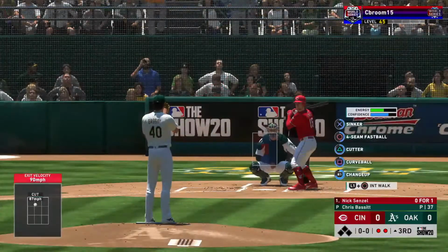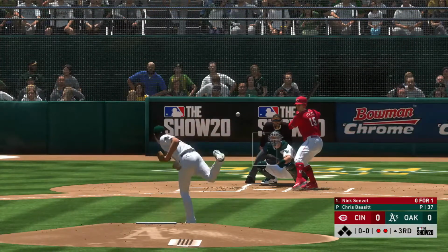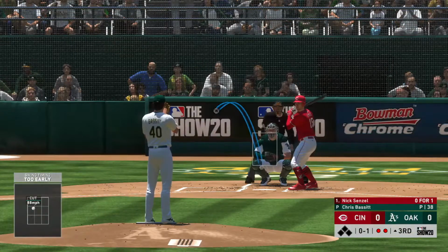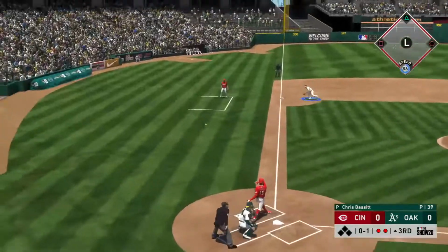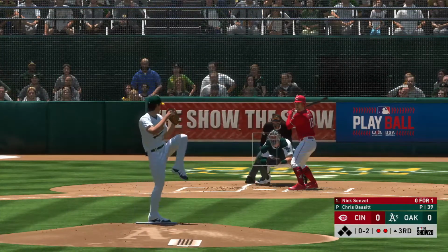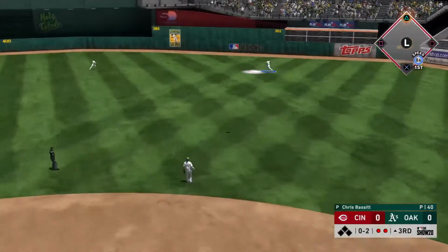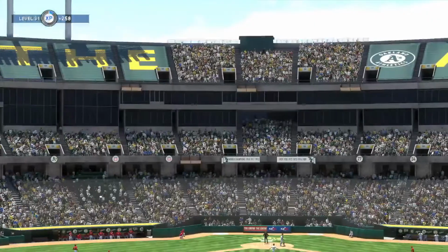Ready for another chance? Nick Senzel. He flew out in his last at-bat. Strike swinging, timing a little off on that one. And he falls behind 0-2. Nothing in 2 count, and the pitch. Skied into straightaway right. Reyes will get there, and he puts it away to retire the side.